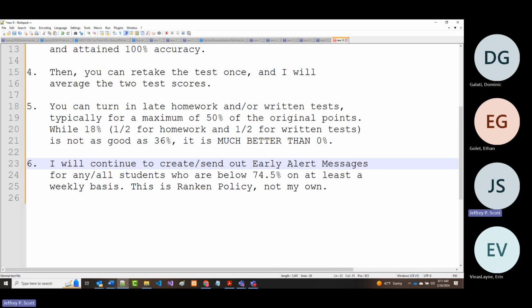I'm going to continue to send out early alert messages to anyone who has an average below 74.5%. I will at least do that on a weekly basis. Why? Because usually if I don't by like Thursday, I start getting emails from the people who are in charge of that stuff, and they can see my grade book. They will look at it and say, hey, you've got a class and they have not attained 74.5%. You did not fill out an early alert message. Will you please do so as soon as possible? So I do.